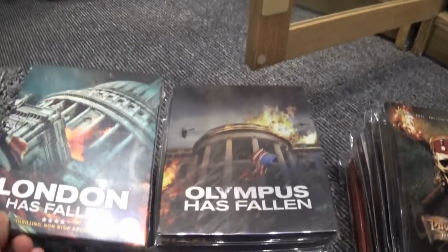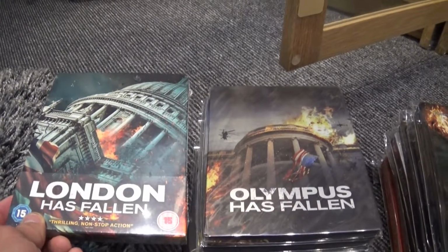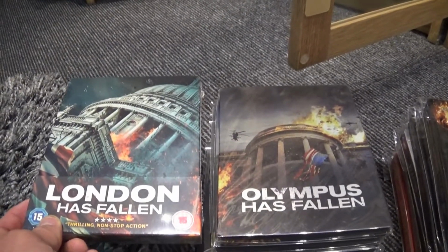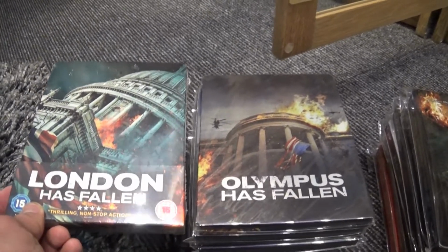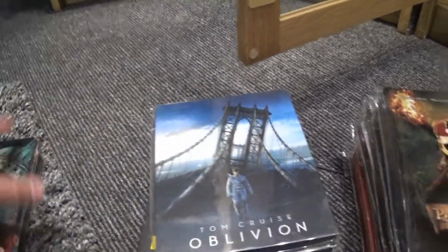There is an Angel Has Fallen as well, which actually was really good. I was surprised how good that was. I just haven't got round to getting that one yet. I believe they never released a Steelbook in the UK of that, but it did come out in Germany, something like that. So I'll have to catch up at some point and get that one. And I do believe they have plans to do a fourth movie in the future. So two of them.